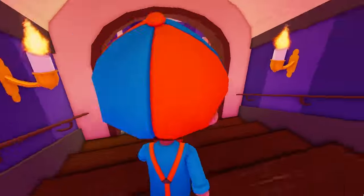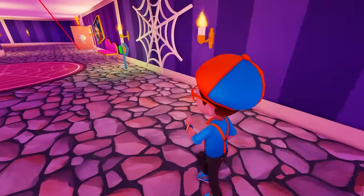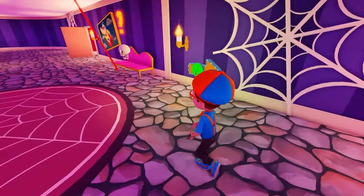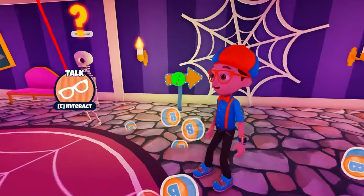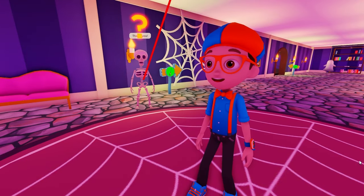Yeah, wait. This means we can go talk to Bones and he'll get all his bones back and maybe he can even do a skeleton dance. I don't know. We'll see. Yeah! We got all the bones back. Wow, thanks so much for going on this fun adventure.